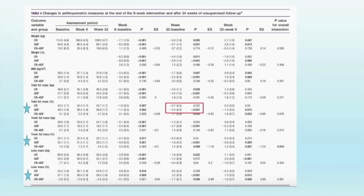So their total fat percentage in the calorie restriction group was only down 0.7%, whereas in the alternate daily fasting group, their total body fat percentage was down 2.4%. With their trunk fat mass percentage, so trunk fat, that's all your visceral fat, that's all that disease-causing fat, in the calorie restriction group we only saw it down 0.3%, but in alternate daily fasting, we saw it down 1.8%. And now on to lean mass. In the calorie restricted group, we saw their lean mass go up by about 0.5%.